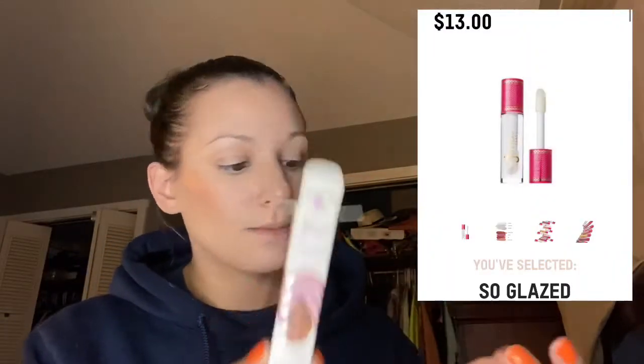I got the Glass Gloss So Glazed, and it is a very, very pretty pinkish purple. And I never buy glosses like this, so I thought I would try it. The wand is very thick, and it smells so good. It's like a fruity cake, like a strawberry vanilla cake. That's what it smells like. It's so good. All right, very smooth.